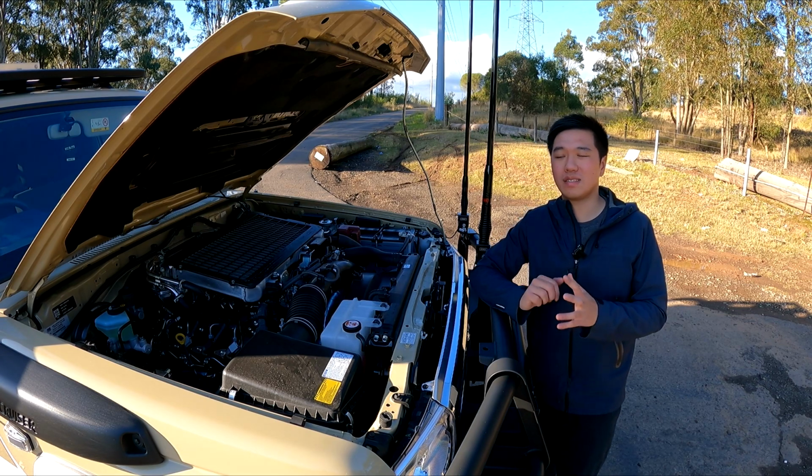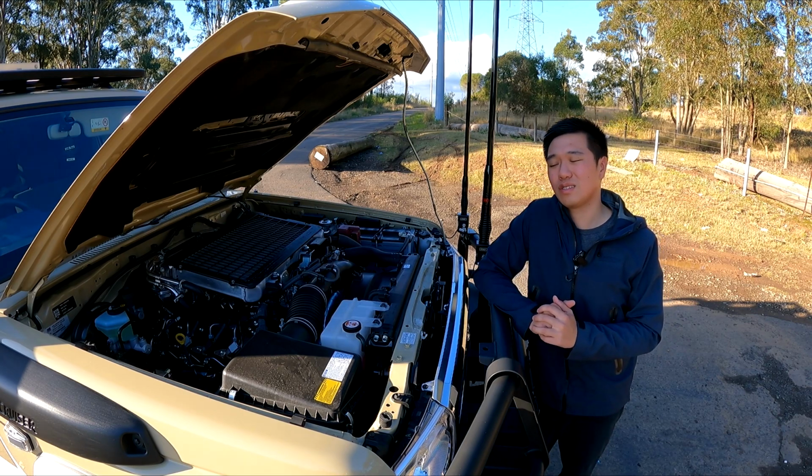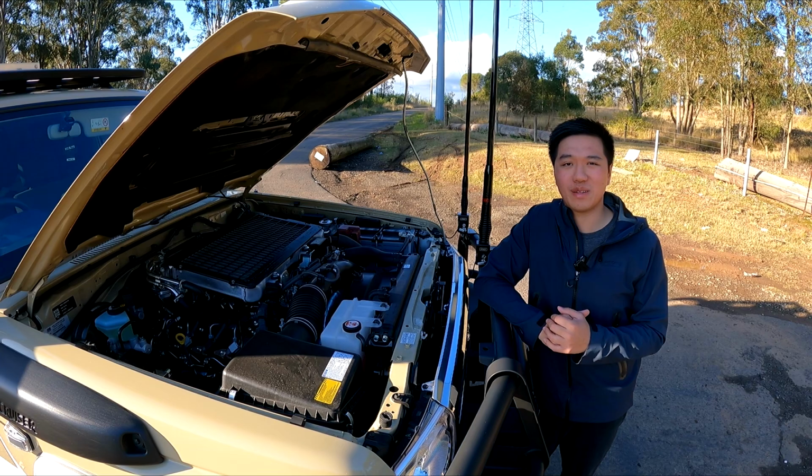Now, keeping in mind today's current diesel prices, I've calculated that it costs about $50 to tow a trailer about 100 kilometres. So I know a tune's gonna help, and it definitely will make a big difference to the car itself, but I just don't really need it at the moment.